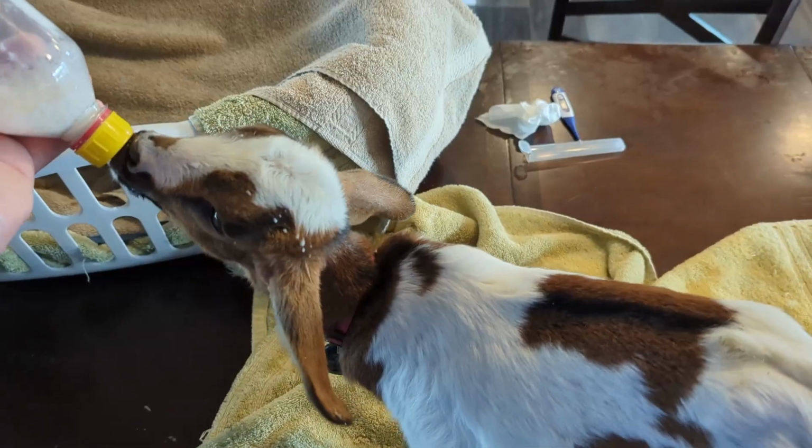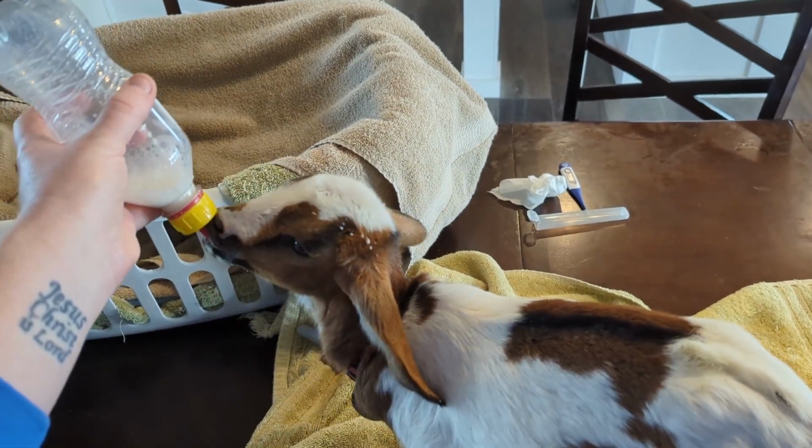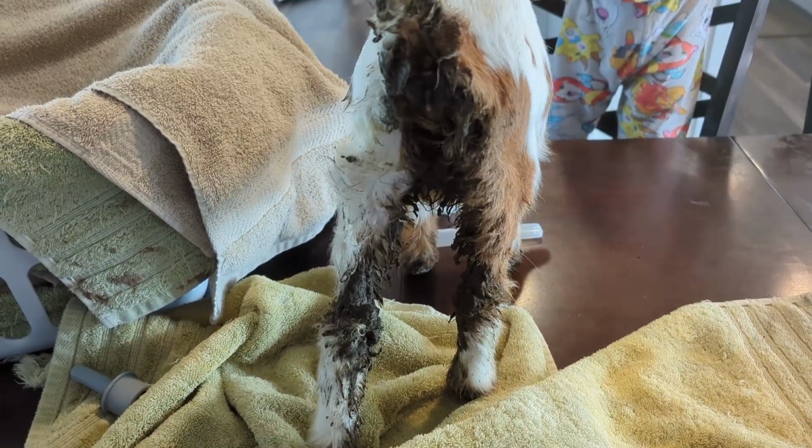So once she was warmed enough, we got her up to 103 degrees, which is the perfect internal temperature for a goat. We got her a nice warm bottle of milk to drink because I needed her stomach to be nice and full of calories so that she could maintain her temperature on her own. And then I needed to address the gross back end. Unfortunately, after a full day of diarrhea, it was pretty nasty back there.